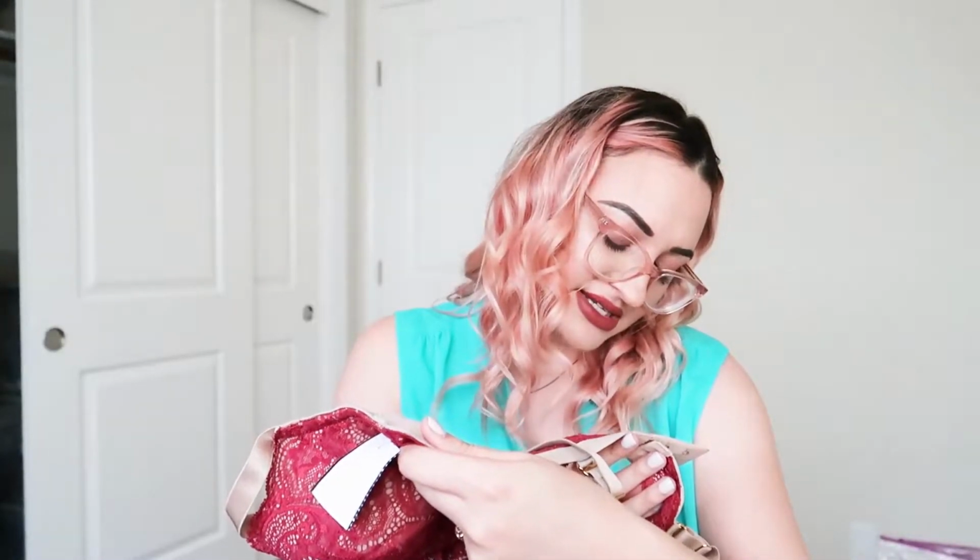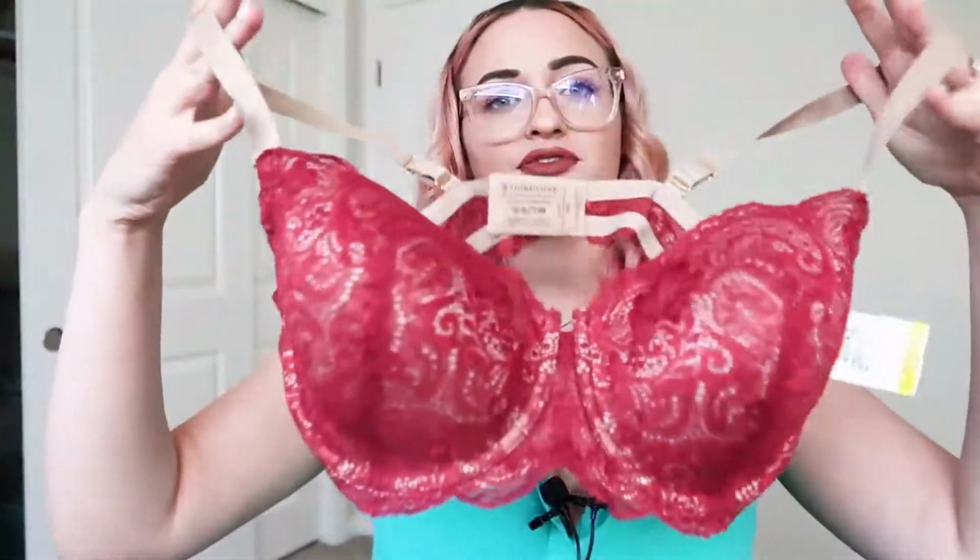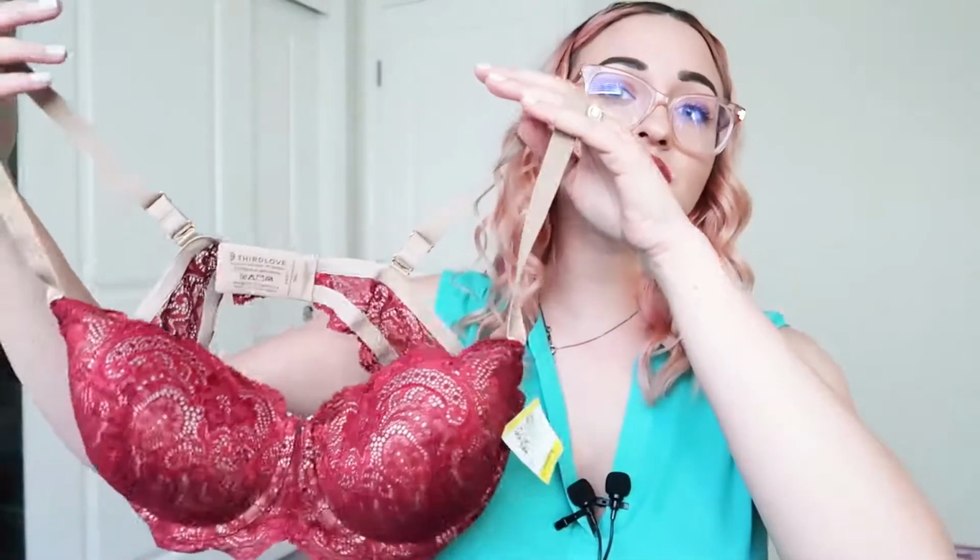We have another bra. This is by the brand Third Love, which I'm actually wearing a Third Love bra right now. It's not my favorite bra in the world, but this one seems like it's the exact same bra I own, which is the t-shirt bra, I think. Memory foam lace balconette. That's what it's called. It's a 38C. And it was originally $5.49, but I got it for half off. And it's just this really pretty lace bra, perfect for an anniversary or something. But yeah, so I got that.